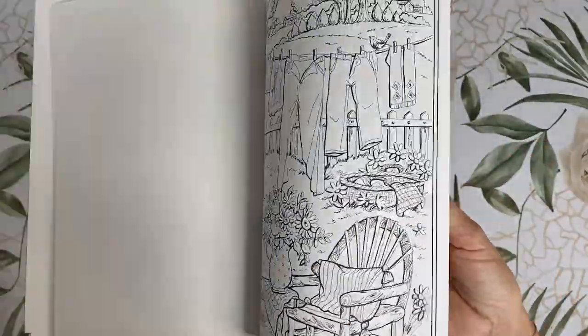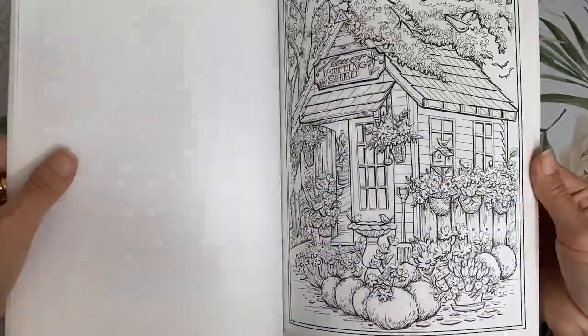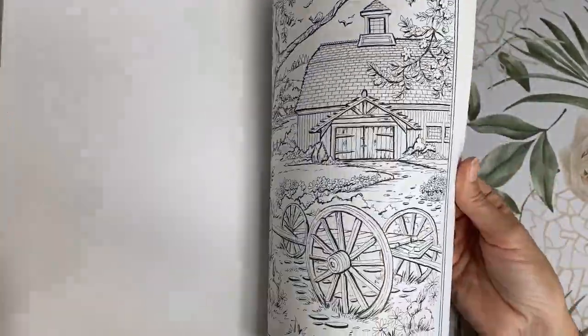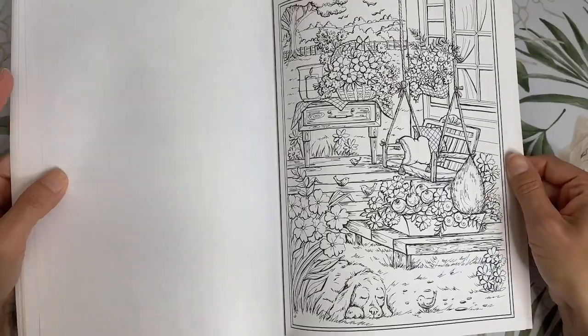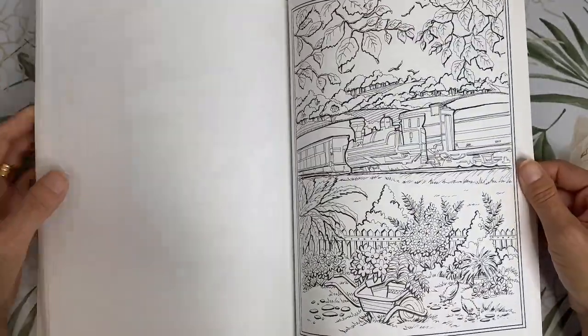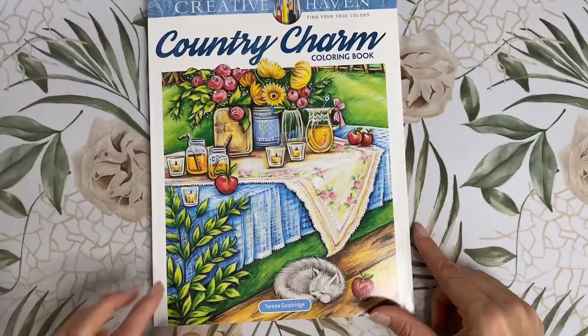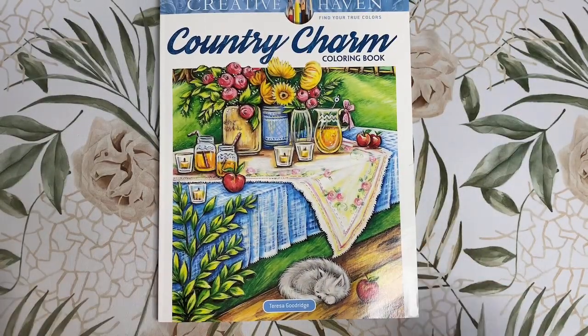I keep saying that, but you know, I'm focused on Worlds Within Worlds at the moment. That's my main focus. And once that's completed, we will colour in lots of different artists, as well as Kirby still, of course. I've got to get that Mythomorphia going. Okay, so that was Teresa Goodridge's Country Charm.